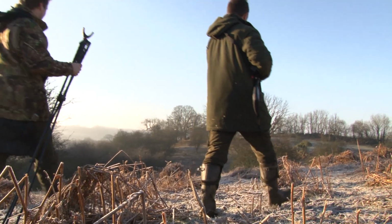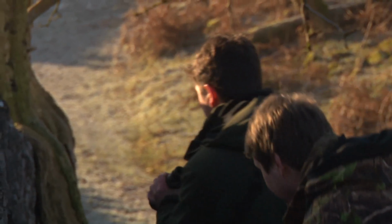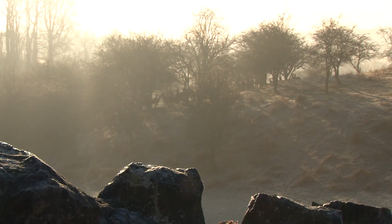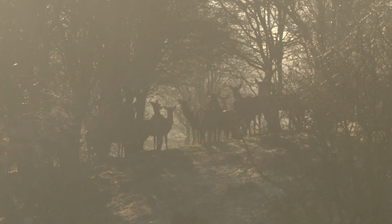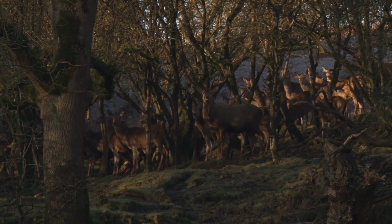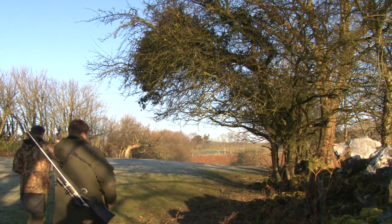He makes his way up and around using an old wall as cover. The herd are crowded in the cover of the trees, and Ben's stag is somewhere in the middle. Sitting just above the herd, Ben can see his stag. However, there's no shot available. The herd begin to move on, and Ben follows again from the top of the hill.